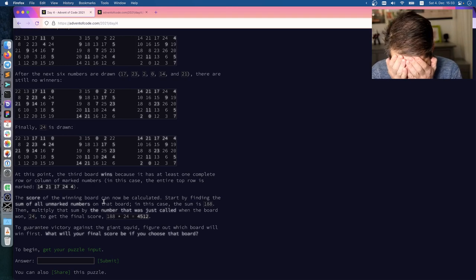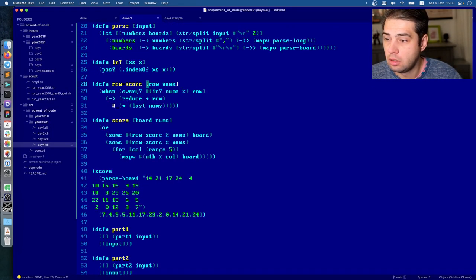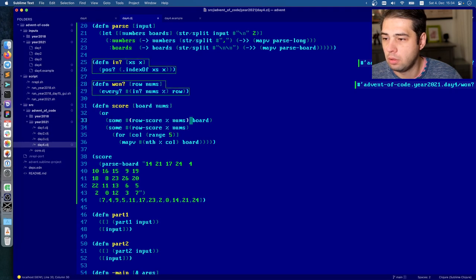Okay, I'm doing the wrong thing. Oh my god. We need to sum all unmarked numbers. Okay, so this means we cannot identify score by looking at row alone. We can just say one, right? And one is very simple, like this.